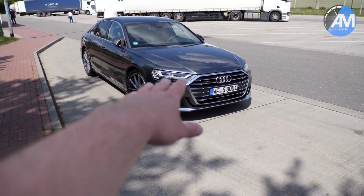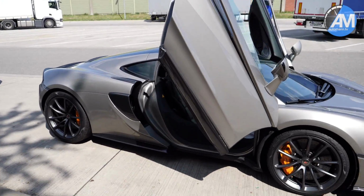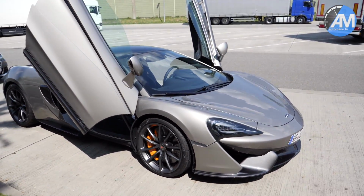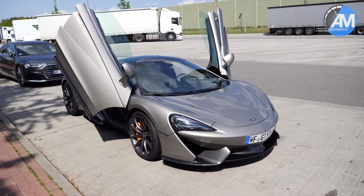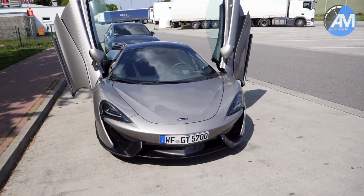Yeah, more or less our transporter car and the 570 GT have made it to the first destination, more or less a trip stop here. We've made it to a gas station, which unfortunately is closed. We don't need gas, but we would like something to eat and also a coffee.